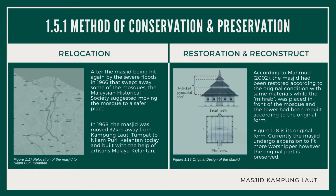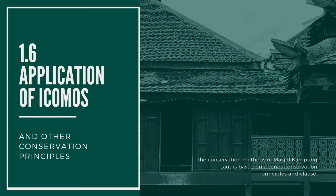Next, methods of conservation and preservation. As the site always experienced floods that weakened and even damaged the masjid structure, relocation was done in 1968. Once the relocation was done, restoration and reconstruction took place. According to Mahmud, the masjid has been restored to the original condition with the same materials. Lastly, the application of ICOMOS and other conservation principles.